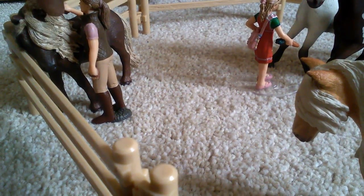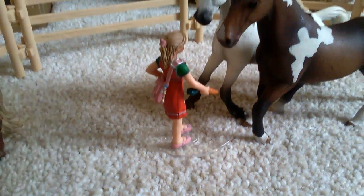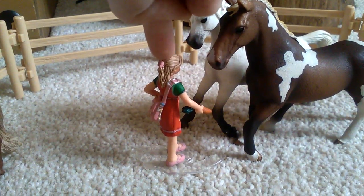Yeah, so in this paddock, we have Sarah, she is brushing Chocolate. He is a male, and he is a trail ride horse. And then this is Sunshine. She is also a trail ride horse, but she's a mare. Then right here we have Lisa. She's just feeding some carrots to Duplo and Angel, and Lisa is Savannah's little sister, which more in the video.